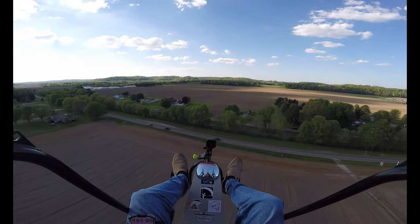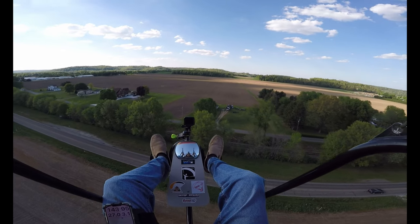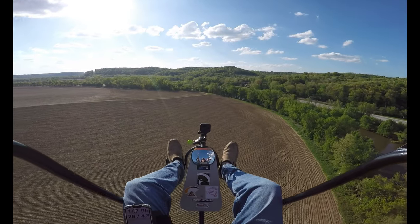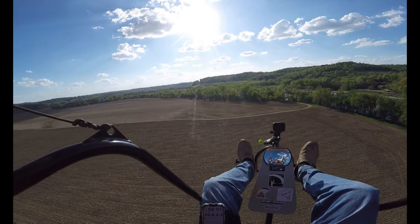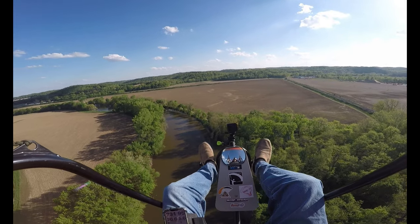It was pretty bouncy up higher a while ago. It's like down a little bit. And the river is pretty high. It's about 80 degrees today. It's a little cool out here, so we decided to put jackets on. A lot of thermals out here today.